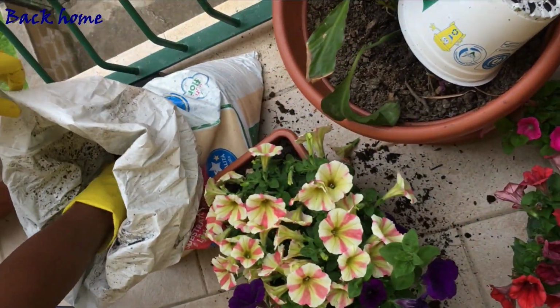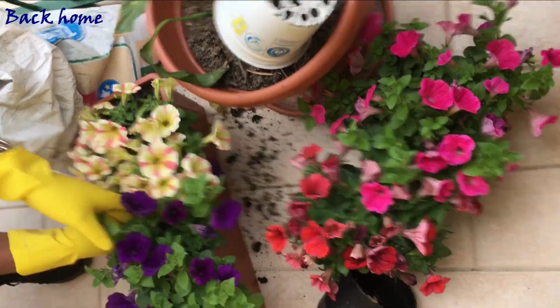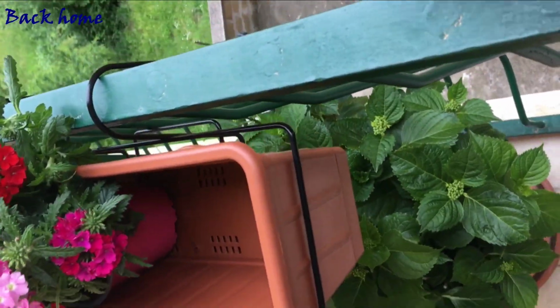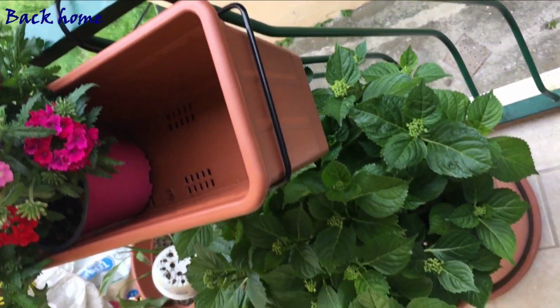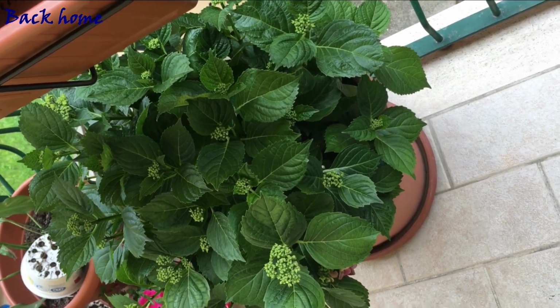And that's the soil in there. We had to buy soil as well. And these are the pots that we bought. So we bought these that we can hang on the balcony so that it can look beautiful from down there as well. And this is a plant that we've had for over a year now.